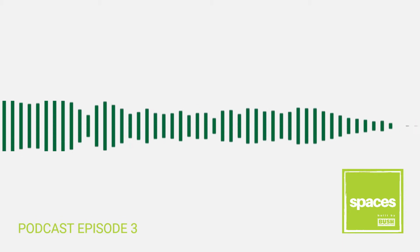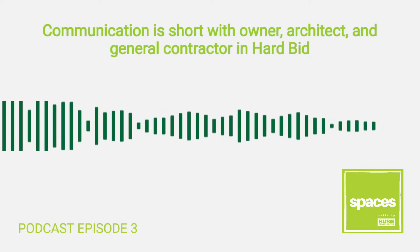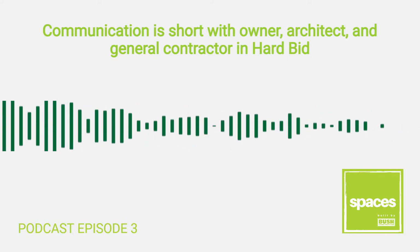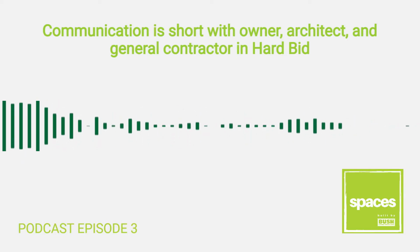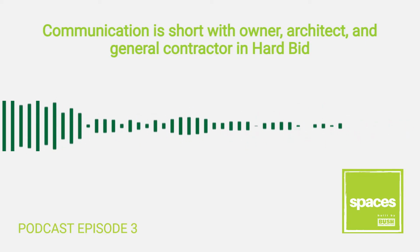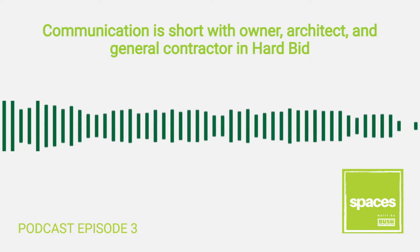And on the multifamily one, were there relationships in place already? Was that communication you had mentioned maybe just a small period of time that you were able to communicate back to the architect and owner? Was communication maybe that big missing link? Yeah, you're exactly right. The communication able to be conducted during the hard bid phase of the project.